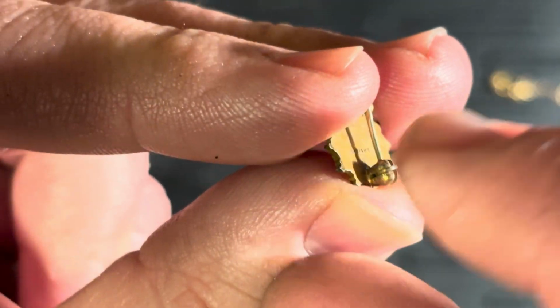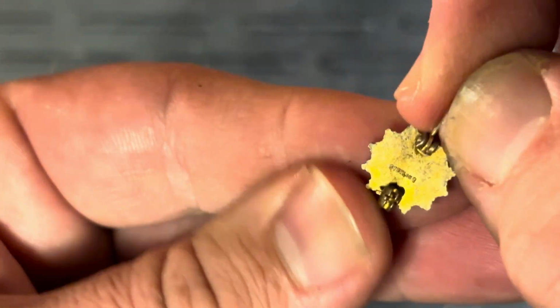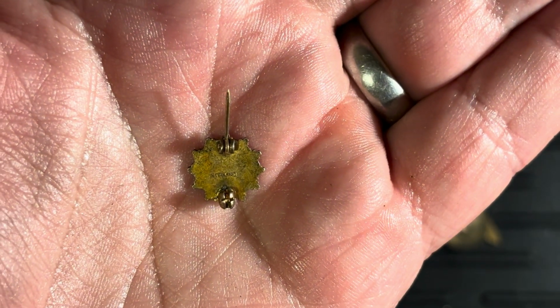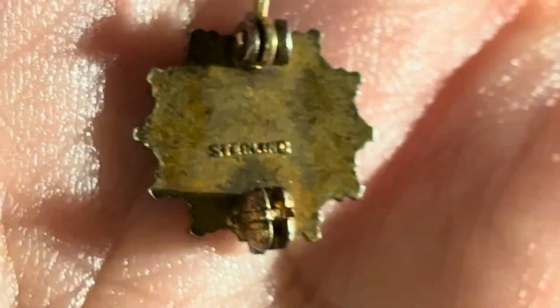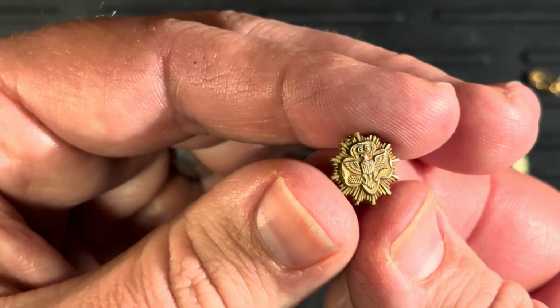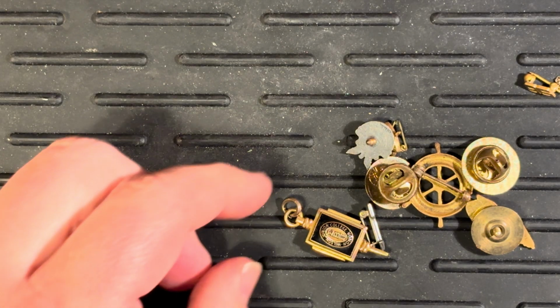Girl Scouts. Also probably gold fill. Let's see here. We open this up. What does that say? Sterling. That's cool. So we've got some, looks like probably vermeil. It looks like gold over sterling. That's very neat. We'll set that in a silver pile.